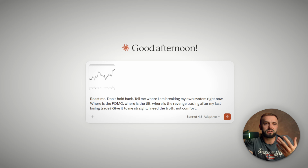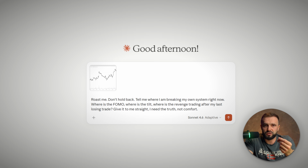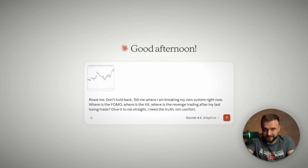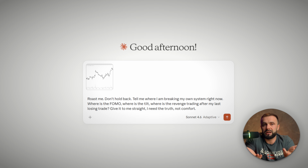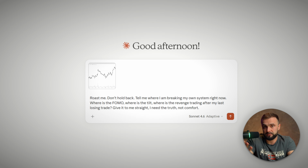Prompt number 4. This is something I use almost every single day. You upload a screenshot of your open position to Claude or describe it in text. The ticker, the entry price, stop loss size, and the reason you entered. Then add 1 sentence. You can pause and read. Claude will answer you in a way no real friend ever would. Friends feel awkward, they care about your feelings. The algorithm doesn't care at all.